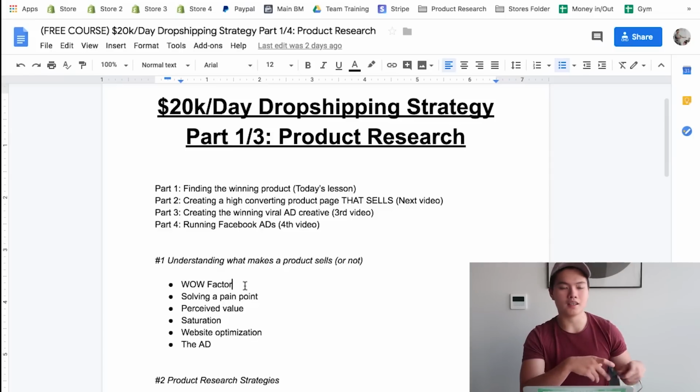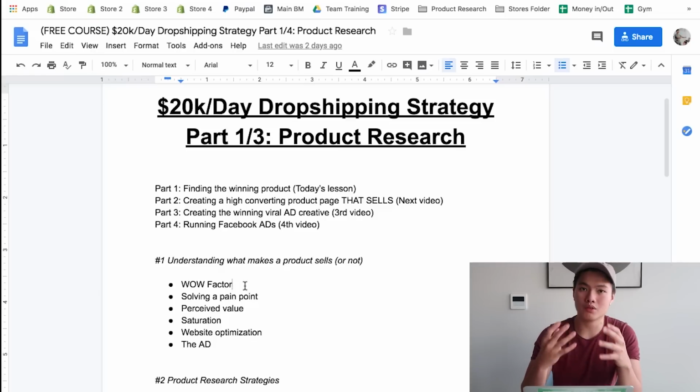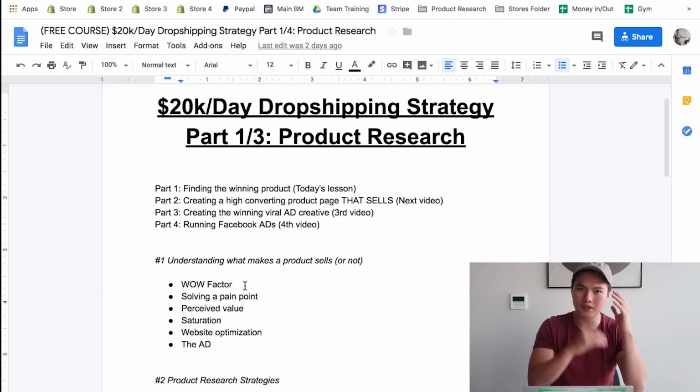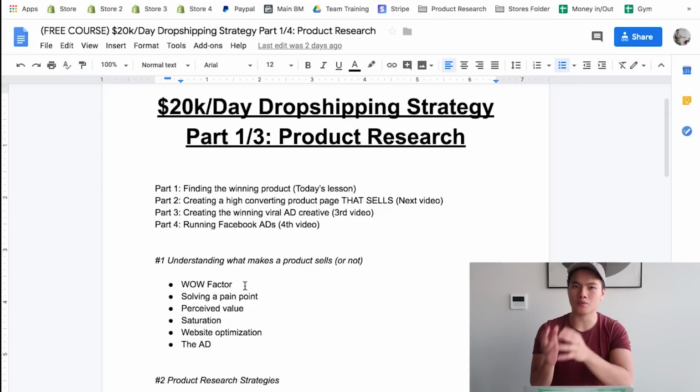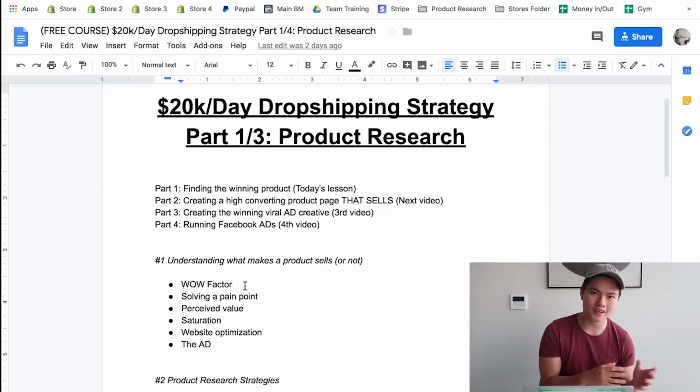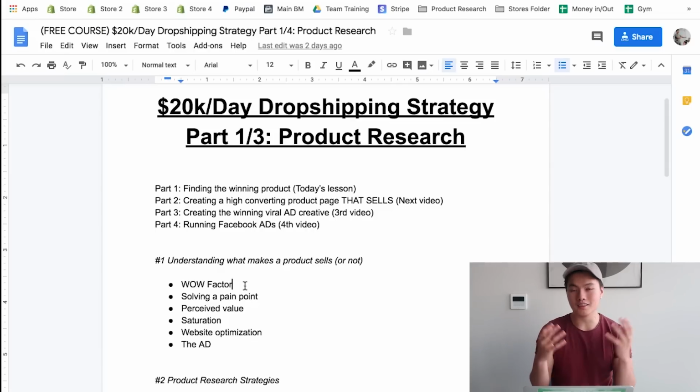So you gotta understand that in order for a product to sell really well, it needs to have a high perceived value in the eyes of your audience. You gotta get into the audience's eyes and think from the perspective of the audience: what are the kinds of things that you would like, what are the kinds of things that you wouldn't like, and what actually are the things that you want if you're the audience. So you gotta get into your audience's brain in a way.